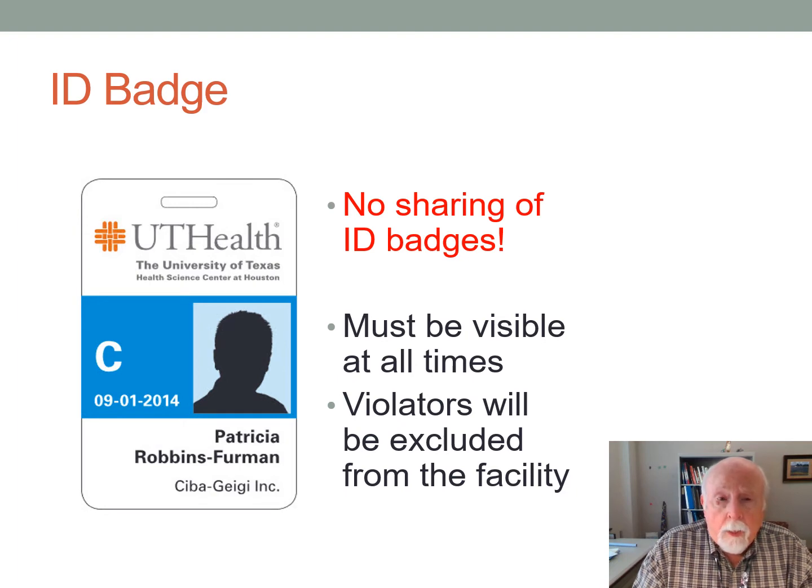Because of the security issues, there is to be no sharing of ID badges at any time. They must be visible at all times. If we find that you're sharing your badges or you don't have the proper badge, you will be excluded from the facility.